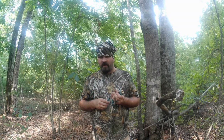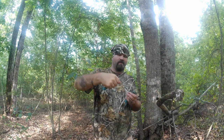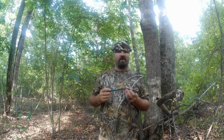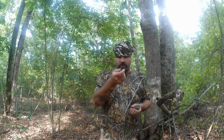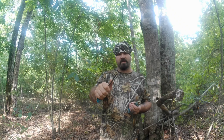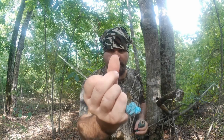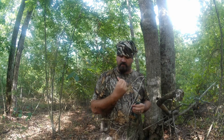And contrary to popular belief, this did somewhat harden. The file skated off of it, and it took me forever to sharpen this thing. But once it was sharp, it's retained its edge. It cut my thumb. It's done a really good job.